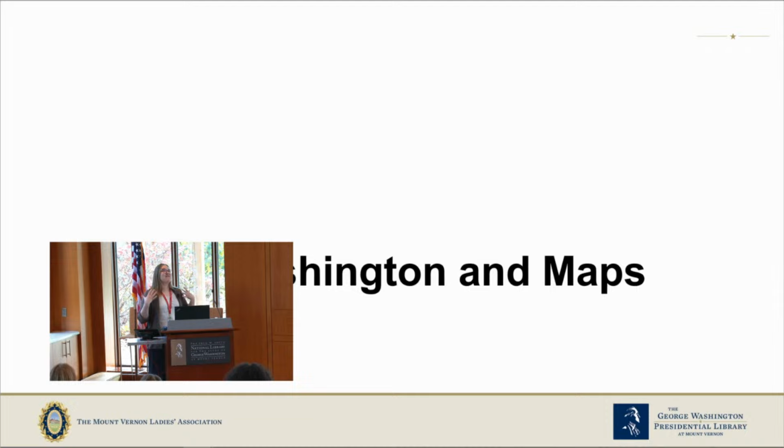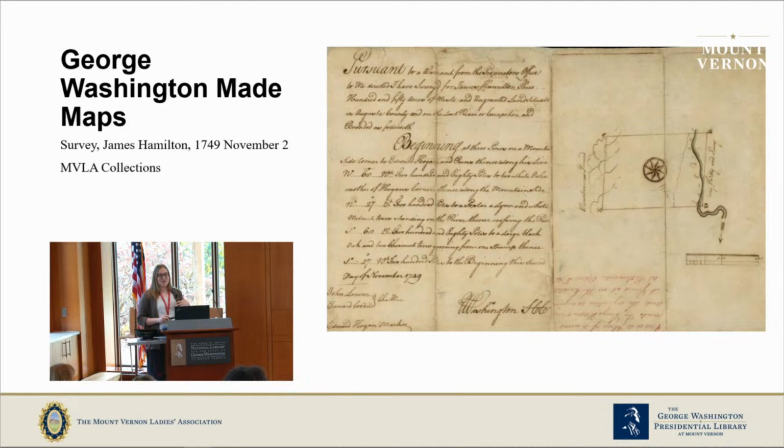He interacted with maps on a number of levels. First of all, most primarily, he made them. He was trained as a surveyor. This was kind of his first job, quote unquote, as a young man. He did professional surveying work. We hold several of his surveys here at the library. And he continued to make maps long after his professional career ended. He made maps all through the American Revolution, and his last map was made very shortly before he died. So this was a skill that he took with him throughout his life.